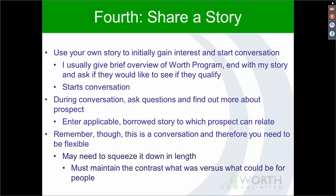You may need to squeeze it down in length, your personal story or your borrowed story. You may need to squeeze your discussions. Fit the character of the individual. If you have an individual that just loves to talk, you may have to shorten them down a little bit. Hey, we have so much time here today. I'd like to be able to get through the material. I really love the story, but can we move on?